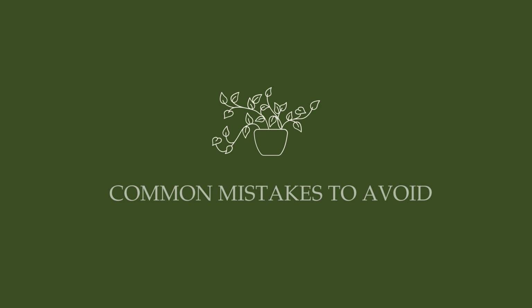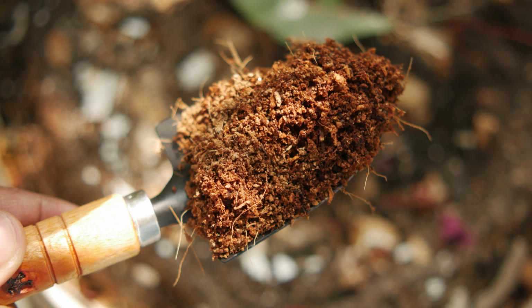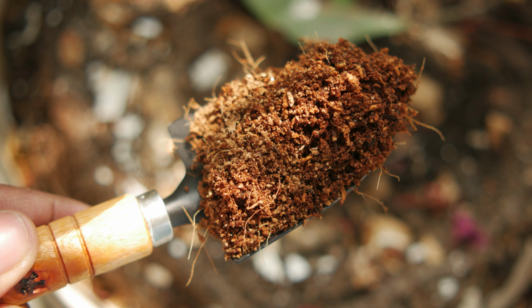Here's where most growers slip. And trust me, I've made every mistake in the book with cocoa. Cocoa isn't soil. If you treat it like dirt, you're going to end up with stressed plants and stunted growth.